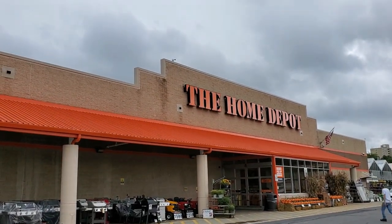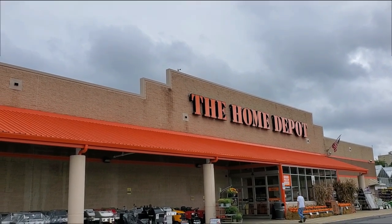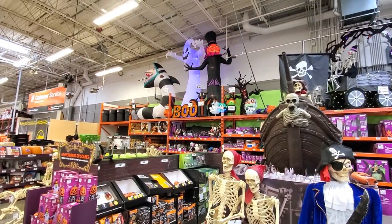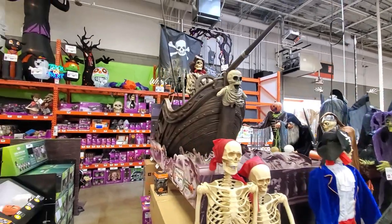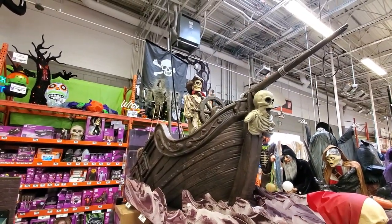All right, our next location is Home Depot in Wilkes-Barre, Pennsylvania. Let's head inside and see what they have. All right, right off the bat. Looking pretty impressive. Got several more figures and some animatronics here, but the striking feature is this ship with the skeleton turning the wheel.